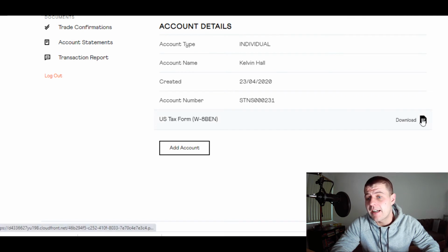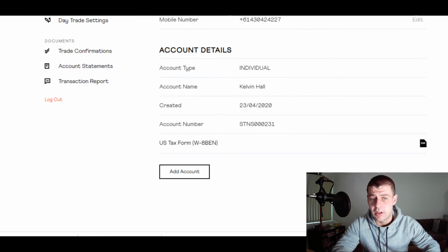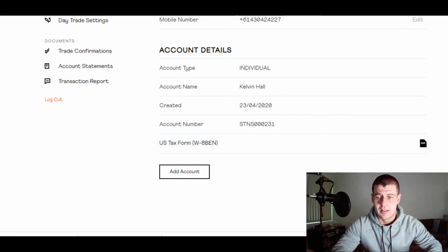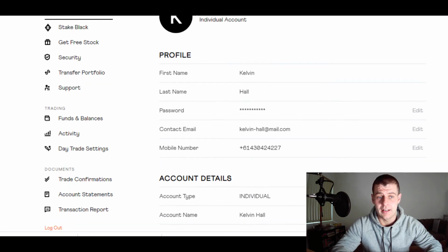You can download your tax form in order to reduce your tax liability, which is your W-8BEN form. And that helps you basically defer any of the foreign taxes you pay in Australia and then also the United States, okay? So I highly recommend checking out Stake if it's something that you're interested in.